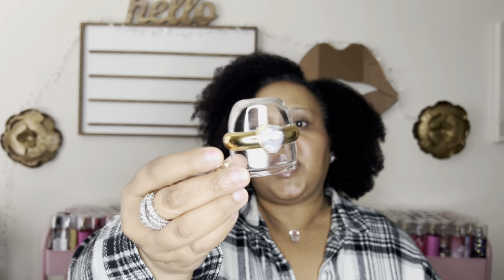And of course, I got the pocket bag holder. I've been wanting a gold one of these forever. And I love it. I love it. But I had the silver one and this whole thing came off. So these to me aren't the best quality. So we're going to see. I got it because it was gold. And when I show my friends, they're like, yeah, that's you, girl.